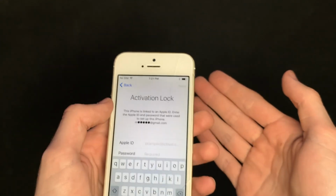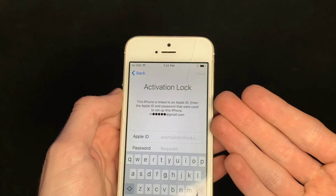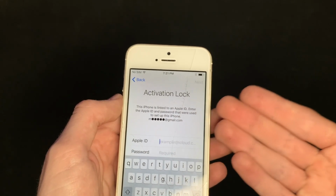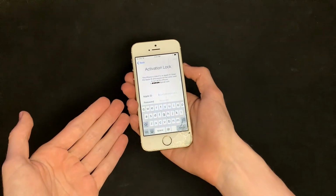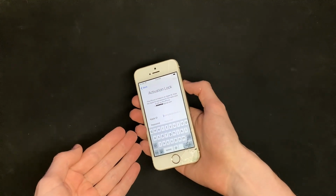If the device is lost or stolen, then it makes sense. But devices that are not marked as lost or stolen and have been deactivated for years and years and years, it gets annoying. This is an iPhone 5S. This device is over 10 years old now. In fact, it's nearing 11.